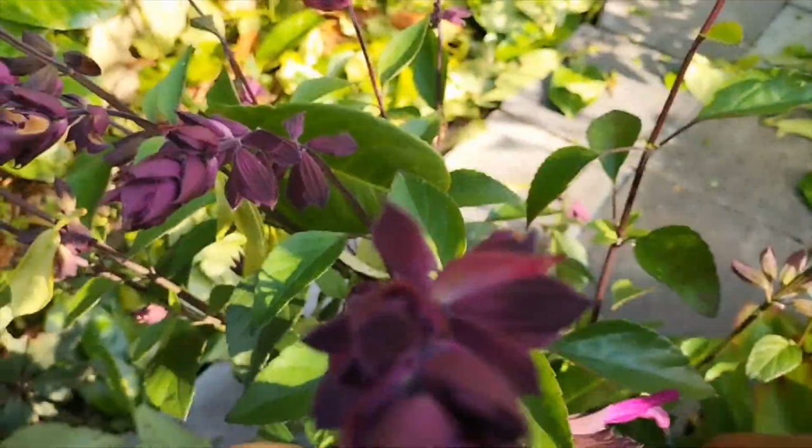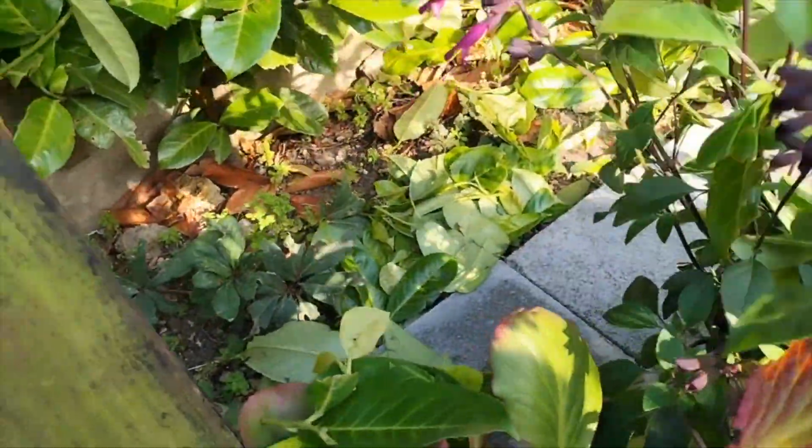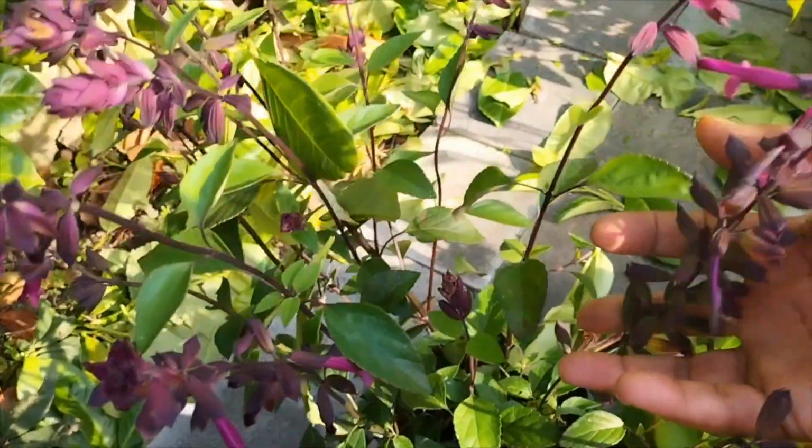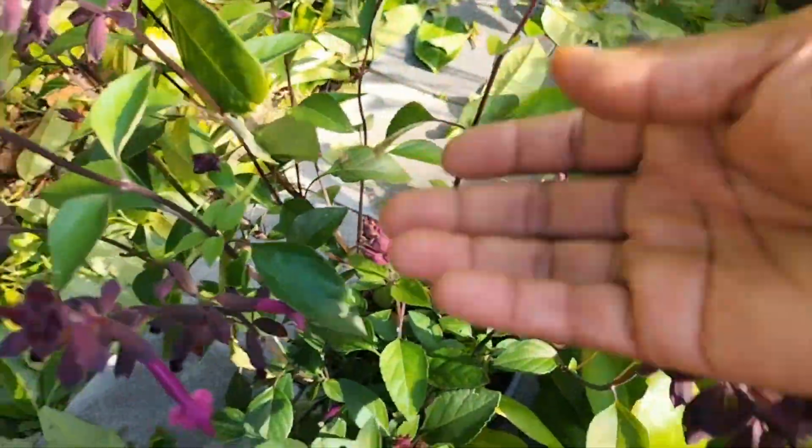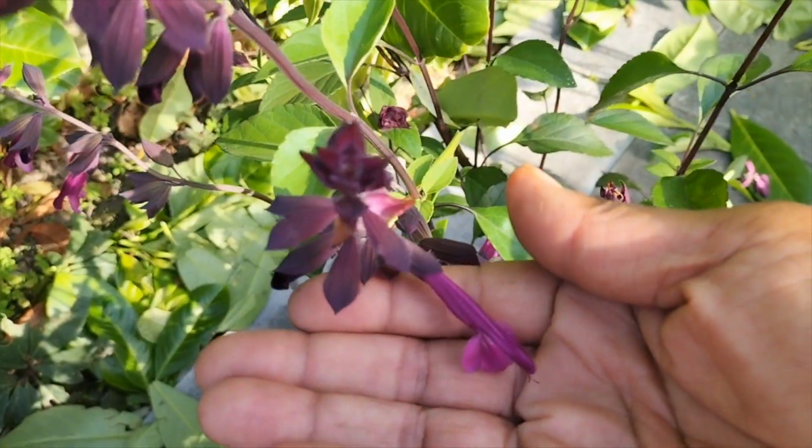This one, I have to be honest, I can't remember the name, but let's see what it says on the box. I'll put the names in anyway. How beautiful. The bees do love this.